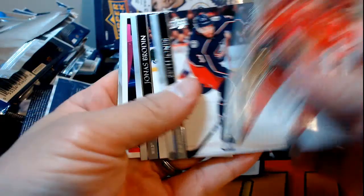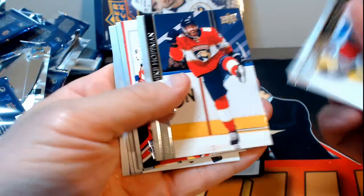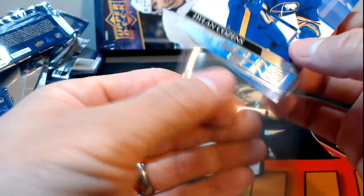Alec Regula. Connor Hellebuck Award winners. Egor Zamula. And Dylan Cousins. Nice one there for Buffalo. Buffalo Sabres on the board. Young Guns of Dylan Cousins. Very nice.